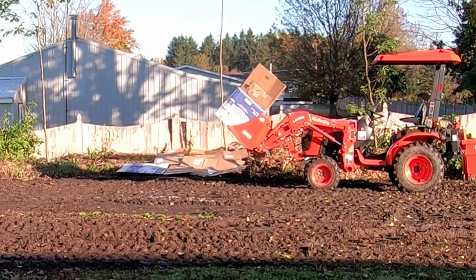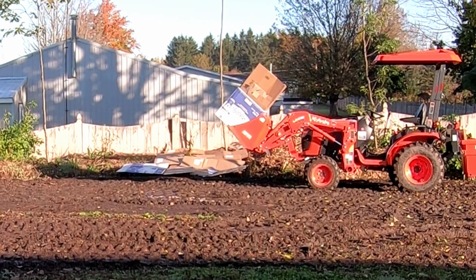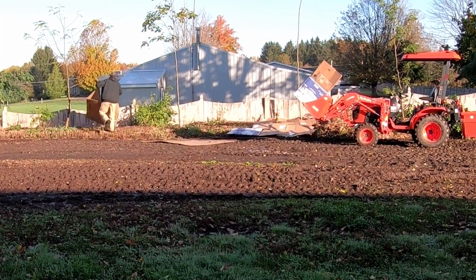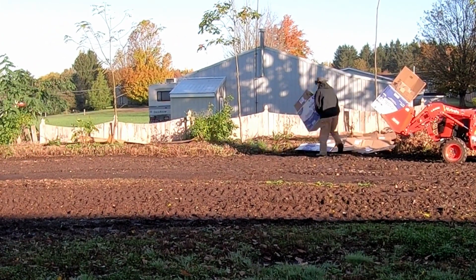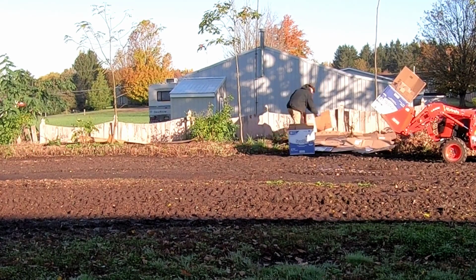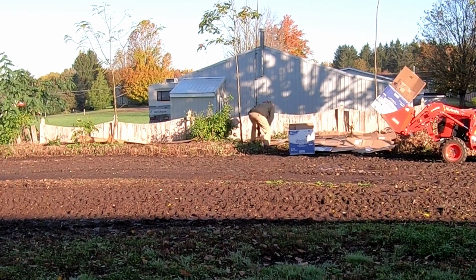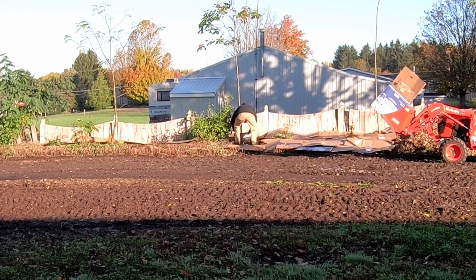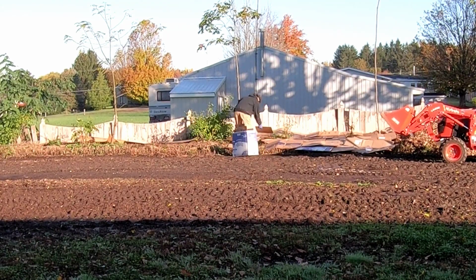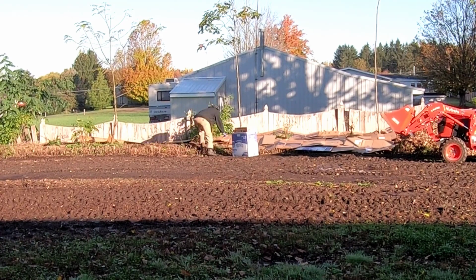And what I'm doing right now is I'm using Mini-Me, Thea's small Kubota B2601 tractor, and bringing out some of the cardboard that Thea brings home from work just a couple times a week. And I'm laying that on top of some of the wood chip area that has had lots of weeds coming up in it in the area along the fencing there.